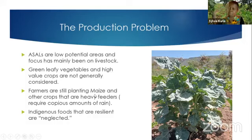And even when I ask them, why did you plant maize? Many of them will say, even if I don't get anything to eat, the cows will eat the maize. But if you think about the amount of space that goes wasted, with poor rainfall, planting maize, which is a heavy feeder, and getting nothing out of it, I think we really have to shift.